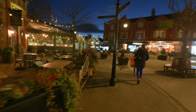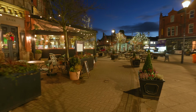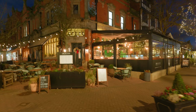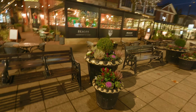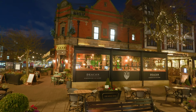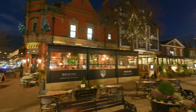So we're now at the square. Yes, so what do you think? I'll show you the tree in a second. Well, I'll tell you what, these bars and restaurants look pretty fancy, don't they? Look at that. I'll tell you something else about Lytham as well. They're very, very good on the plants. Look at these planters here, look. You know, Blackpool Council in our town centre, we have concrete in our planters. But that's looking towards Deacon. It's the old William Deacon Bank, by the way. That William Deacon's Bank, and that restaurant is called Deacon.